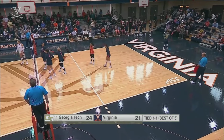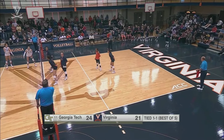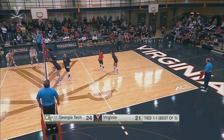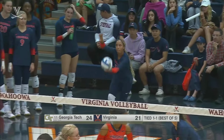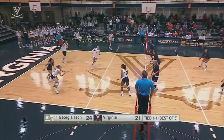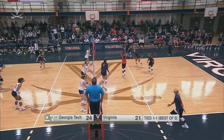And Virginia's on 3 straight points right now. Can they avoid giving up set 3 to Georgia Tech? Haley Velasquez, 6 service aces on the year, too. That would help out for the Cavaliers right now. Little float shot, handled just fine, and a quick tempo swing up front.